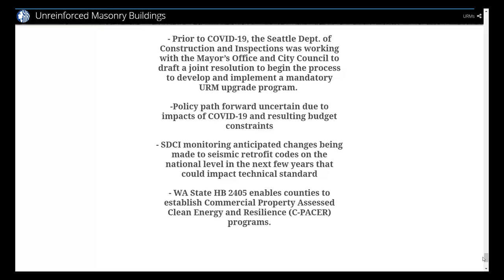And there'll have to be some regrouping on that, because there are city costs to it. One of the plans was to have actual staff at SDCI who can serve as liaisons to building owners who have to do this work. And that's something we learned from places like San Francisco that have implemented similar programs. But one thing that does continue to happen is our Department of Construction and Inspections is monitoring changes to national seismic codes, because we know that by the time we implement something, we very well may have to update that technical standard based on what was put down on paper in 2017.